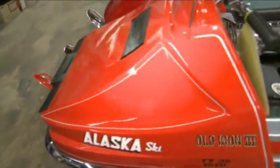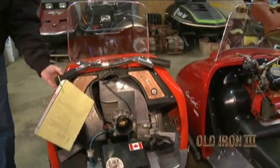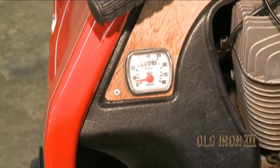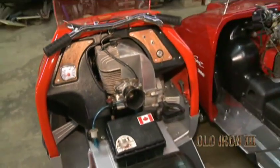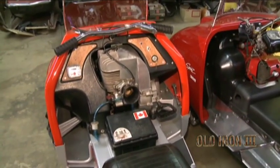The speedometer is Italian. And that's the Italian Gadetti motor. The chain case is Italian. The electrics and the headlight were all made in Italy.